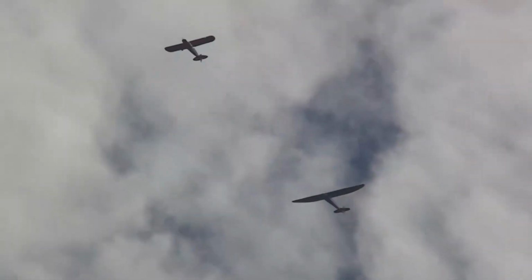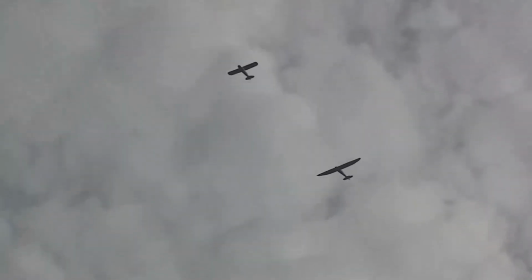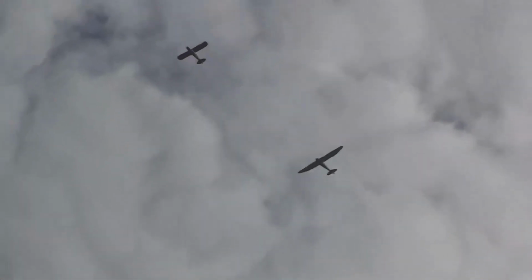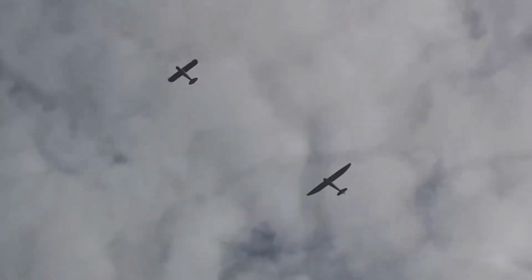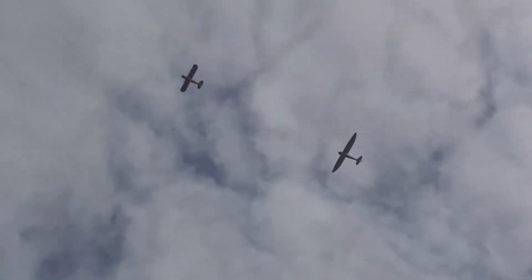To fly in close formation with another aeroplane like that takes a lot of concentration. And later on you'll see an even better example of matching speeds, because the next aircraft you're going to see, its fastest speed is just slightly above the stall speed of the aircraft towing it. So there's a real balancing act there. Just waiting for them to cast off. There she goes.